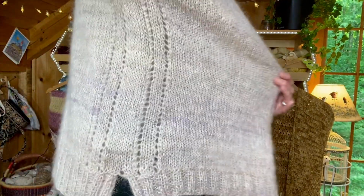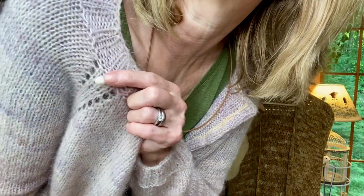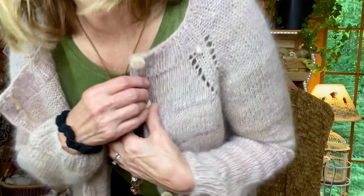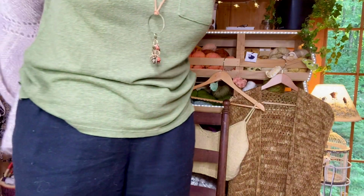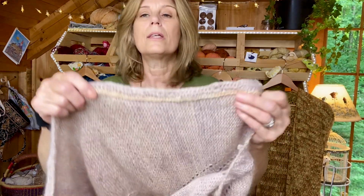Here's the back. It's got a split hem. The back is longer. I carried the raglan increases all the way down both sides, which I think looks really pretty. I added on a little detail here, just a little French knot, another one here, and then the steek. So I hadn't planned to steek this, so it didn't have any steeking rows or anything built in, but I thought, how hard can it be? Here's the inside.